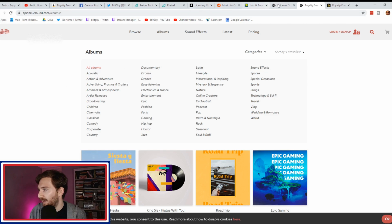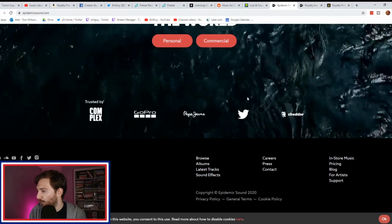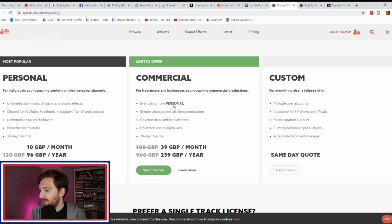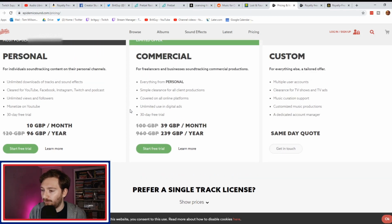For us in the UK, the other thing to bear in mind is the pricing, where we can find it right here. In the UK, the pricing is a little bit more expensive than the other platforms I mentioned, but still at just £10 a month, it's about the same price as a Spotify account. And if you pay for it on a yearly basis, then it goes down to about £8 a month. So it's not a massive drop, but it's still something.